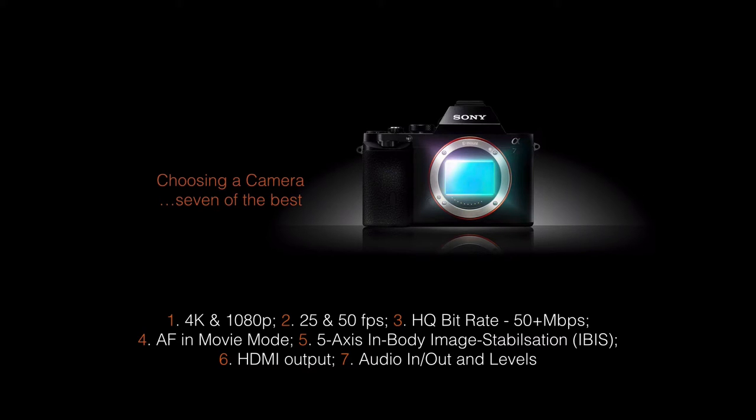Number four is autofocus in movie mode. A lot of stills cameras, especially the DSLRs, when that mirror flips up out of the way, we're committed to manual focus. Manual focus pretty much is the industry standard, but if you're working as a sole or single operator, having the option to go into autofocus with perhaps face detection is very, very useful when we're recording movies.